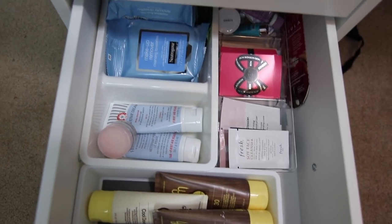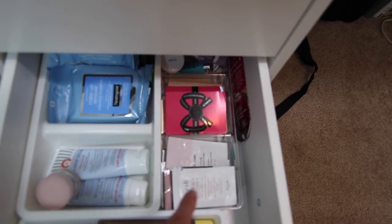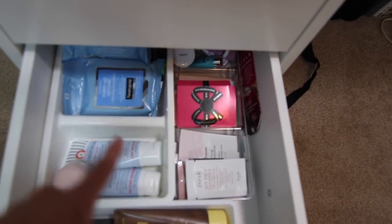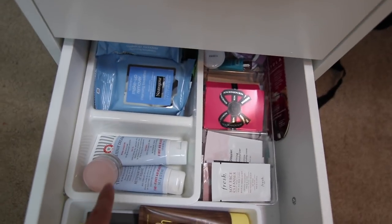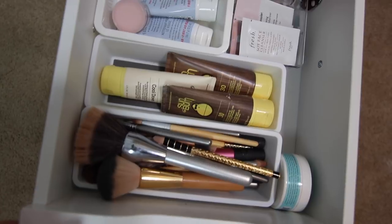In this final drawer, we have a bunch of samples over on this side. They're all organized, so these are perfume samples. These are like other face samples and things like that. I have all my makeup wipes right there. I have my face wash and lotion right there, sunscreen, and then all my brushes are right there.